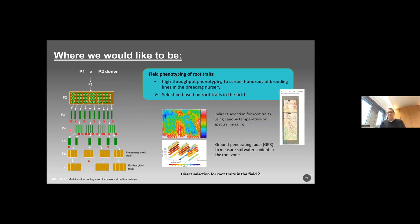So where we would like to be is to actually move a little bit more in the phenotyping towards this part of the breeding process. And the question, of course, is the question of throughput and of heritability and the precision of the phenotyping.